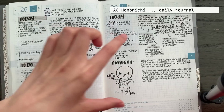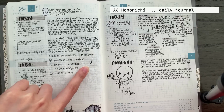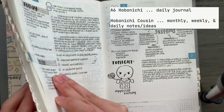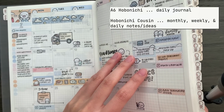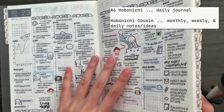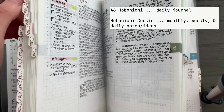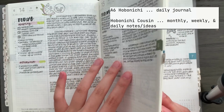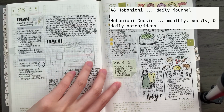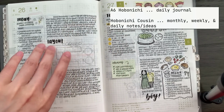All of this journaling stuff, I plan on doing in my A6, but I'm definitely not giving up on the Hobonichi Cousin. I'm still going to be getting the Hobonichi Cousin because I want to continue using the monthly section. I really like the monthly section of the Hobonichi Cousin, and I really like the weekly section. For those two sections, I want to continue using the Hobonichi Cousin. Now you might be wondering, what about the majority of the planner, the daily pages? I also plan on using that because, as you can see, for most of my days I am filling it out completely. So it's impossible for me to fit all of this into an A6 planner.